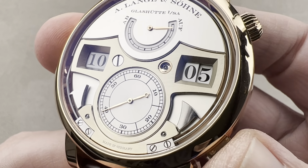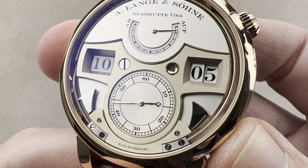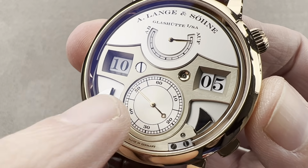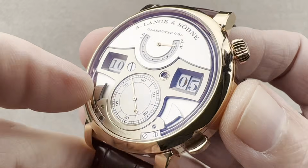So if you want, you can just play with it and demonstrate it for your friends. You can hear it chime anytime you want. Keep in mind, though, this is the Zeitwerk striking time, not the minute repeater. So this chimes hours and quarter hours. It will not chime the time on command.